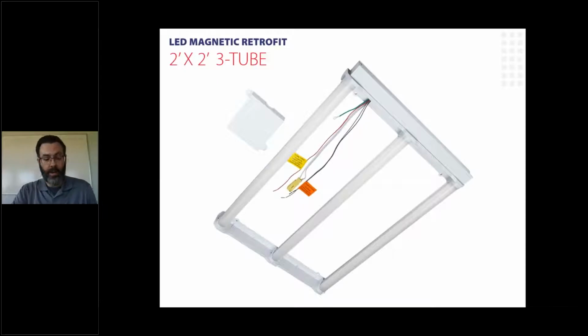First product we're going to cover here is our LED magnetic retrofit. So the magnetic retrofit is a direct replacement for fluorescent tubes and considered to be the quickest and easiest option for upgrading fluorescent troffers to LED. This lightweight two-piece kit can be installed in minutes and significantly reduces energy costs compared to fluorescent fixtures. It also delivers long-lasting, consistent light from fixture to fixture, improving the overall look of the space.